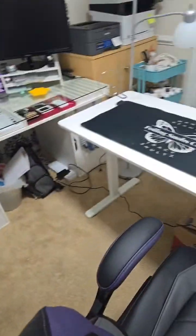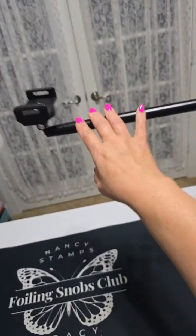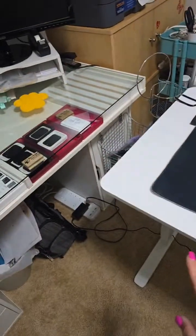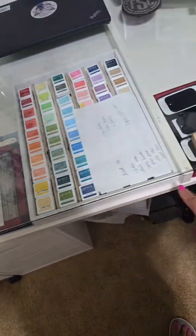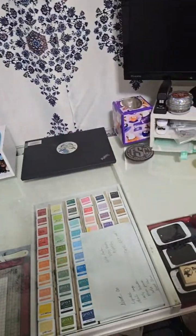So we set it up in this like L formation. And this is where I had filmed the other day with my phone on here. And then this is, I love this IKEA desk, and they don't make this desk anymore, but this desk is the desk I've had for years. And I have my Gina K inks under here. And I had at the old house, this shelf over here.